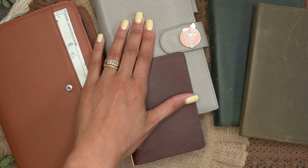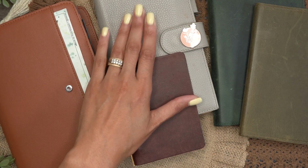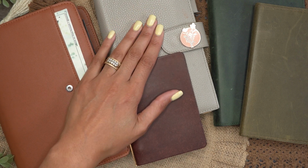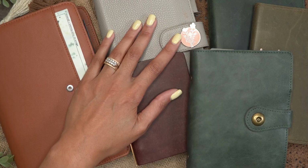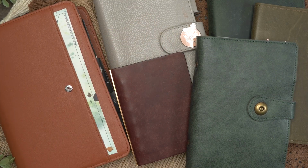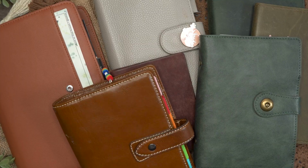But let me know if you're interested in that setup. I can always flip through that and show you what I've decided to keep, what I've decided to eliminate from the new setup. But yeah, I want to know what's been working for you this year, especially with all these paper shenanigans happening.